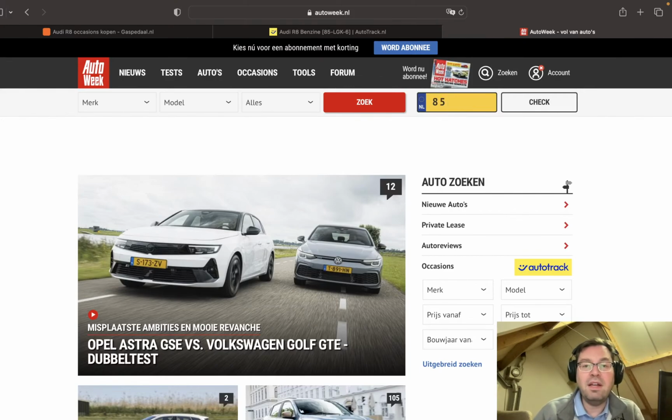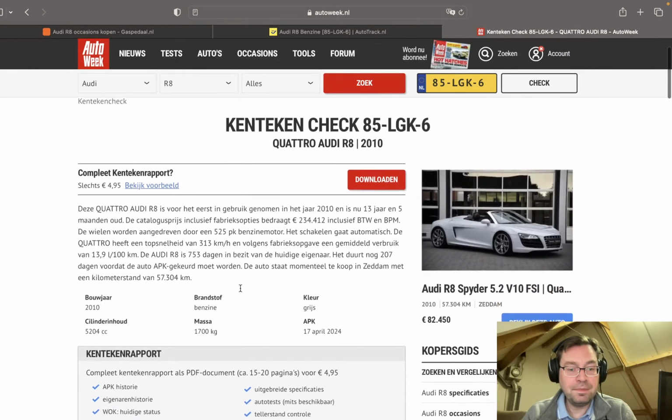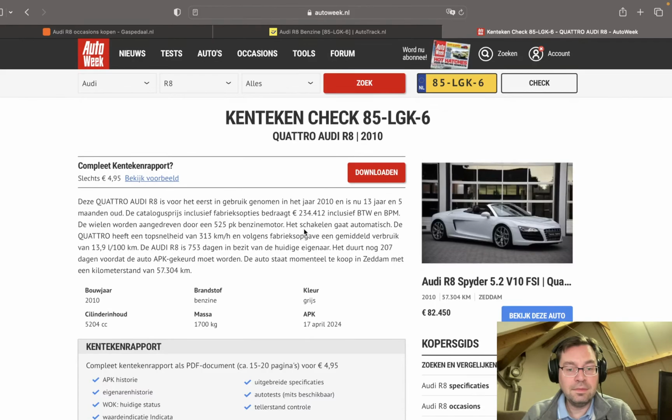So, 85 LGK 6. Check. It is there. Car is able to reach 313 kilometers an hour. So the current owner of the car, the person that owns the rights to this license plate, has it for 753 days, which is more than 2 years, right? Something like that.